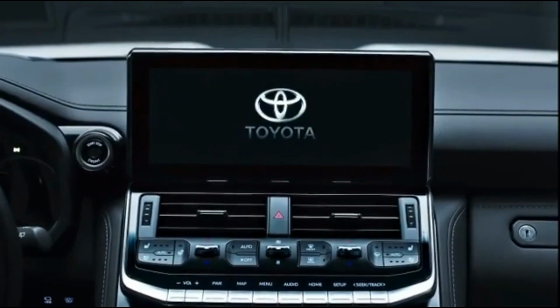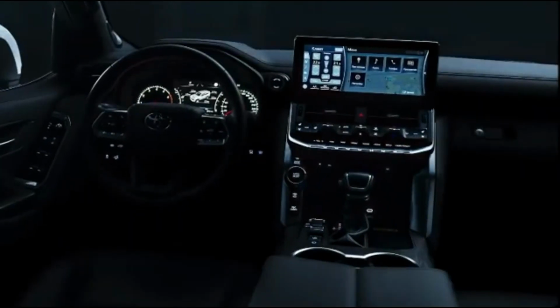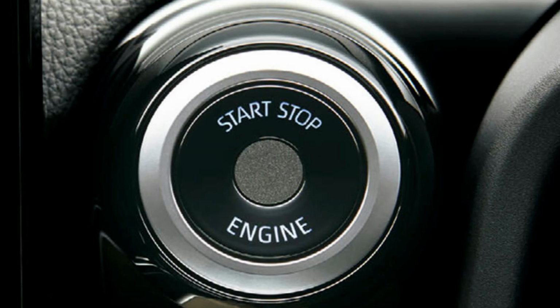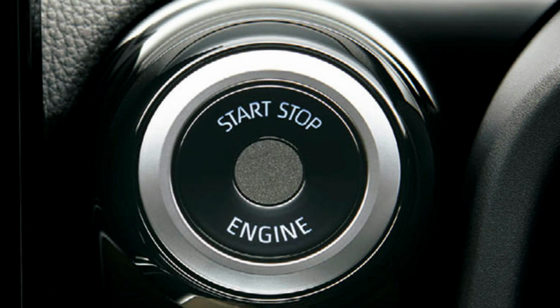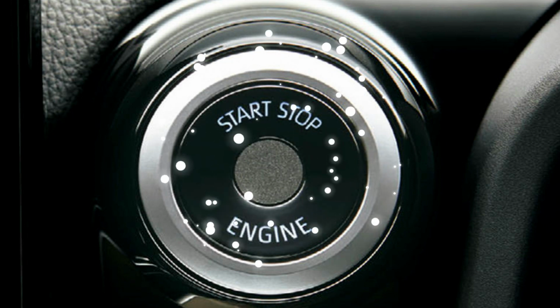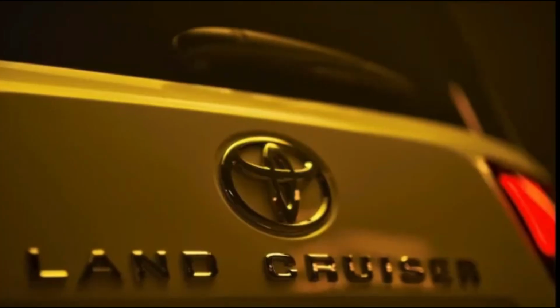And there are some well-designed new features too, such as a start switch with fingerprint recognition. The first time this technology has been used on any Toyota ever, and I think it is remarkable. I mean, this should have been done long ago. It's long overdue that Toyota should have done this, right? So that's what you're looking at, and I think it's perfectly done. It looks well integrated, and is all good, right?